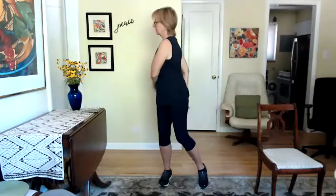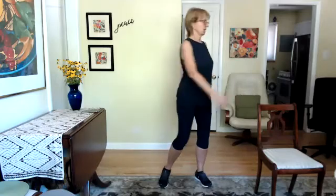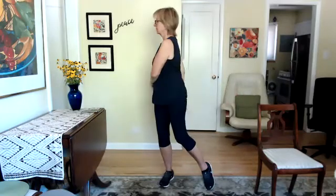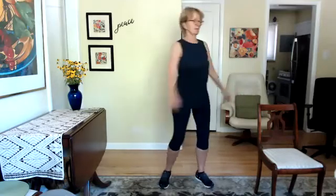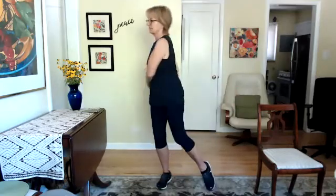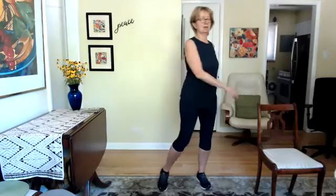And maybe you take it a little further by lifting the heel. Big breaths. Inhaling to one side, exhaling to the other. And come back to center. Good. All right, we're going to drop into mountain pose.